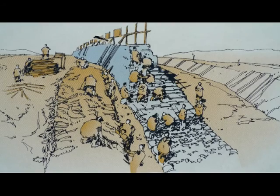Unlike Hadrian's Wall, which ended up being built of stone, this wall was a much less grand affair. It consisted mainly of a ditch and a bank.